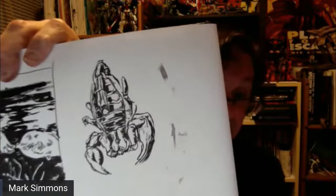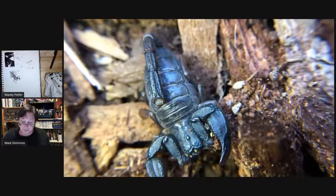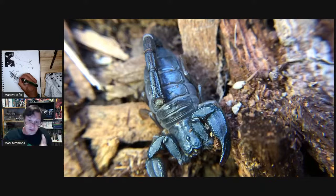Got it. So if you were drawing on tone paper, you're kind of drawing from the middle out to both ends of the value scale. If you're drawing on white paper, I think generally you're drawing from one extreme towards the other.